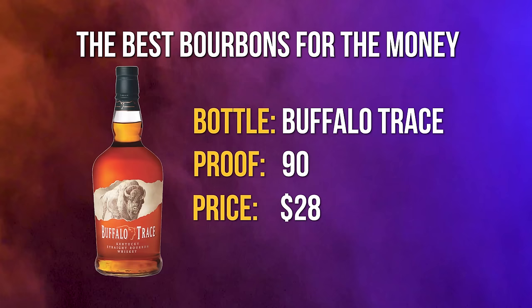So, number two is Buffalo Trace. Apparently folks like Buffalo Trace. If you haven't noticed, our audience are fans of Buffalo Trace products. This one is a little easier to get than Eagle Rare. On our road trip, every store I went into in several states had Buffalo Trace. I think it was Colorado, Buffalo Trace was everywhere. There were several states that were just loaded up in Buffalo Trace.